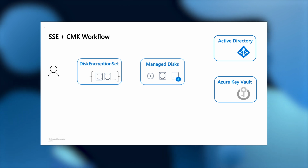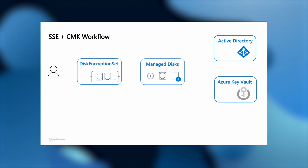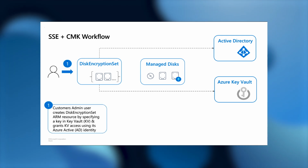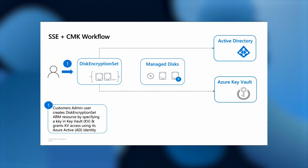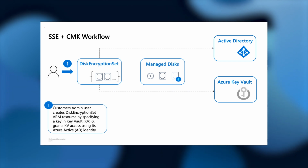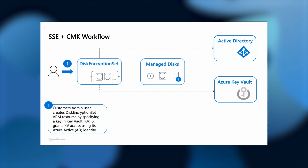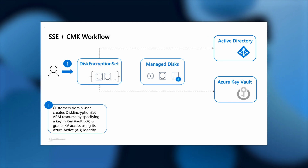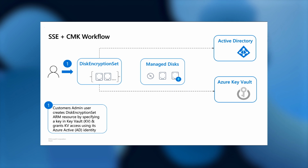And how we provide you more control with this feature. So the first step in the workflow is an admin user who will create an instance of this encryption set by associating it with a key in the key vault. And then under the hood, as soon as the disk encryption set is created, the system creates an identity for the disk encryption set in the Azure Active Directory. And then the admin user is responsible to use that identity to provide access to the key in the key vault.